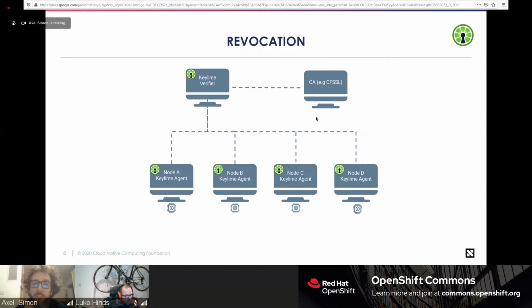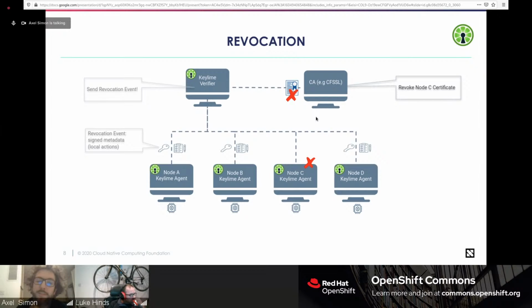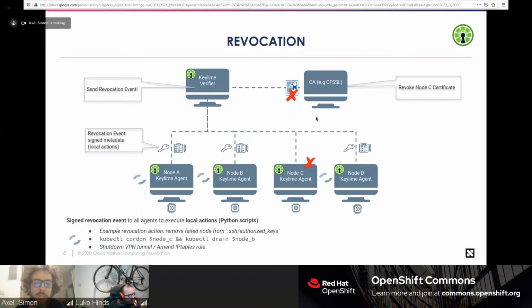So what happens in the case of revocation? Let's say, for instance, that we realize there's an event on node C and there's a problem and we want to fail node C. What we might do is revoke node C's certificate with our certificate authority, and then send this revocation event to all the other nodes. This is basically what we can do with Keylime: once node C is compromised, we cannot trust it anymore to take any action properly. We have to assume that it's dead and gone and that we're not going to be able to get anything out of it. So all our actions are basically going to be about cordoning off node C and modifying the behavior of all the other nodes. You really have to think about it that way. And that's really the main idea.